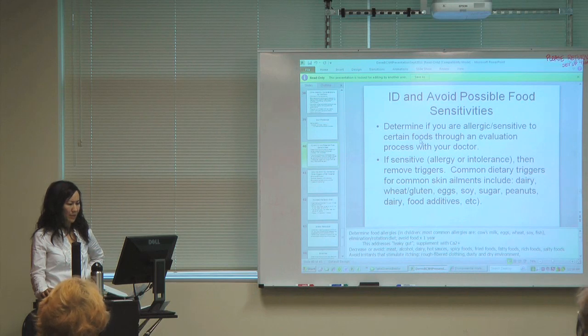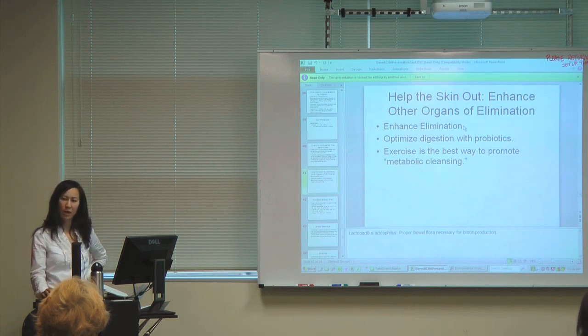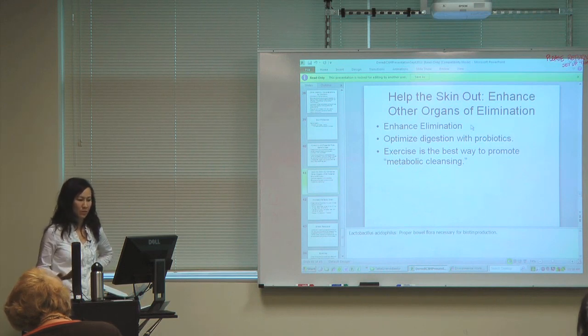So again, other things you can do are consider the possibility that you might be intolerant to a certain food. I encourage you to enhance elimination. So if you have poor bowel movements, or you've noticed that, wow, I used to be able to drink a glass of wine and now I feel very sick after alcohol. Well, maybe there's something we need to do about your liver or digestion.